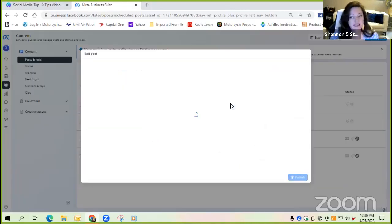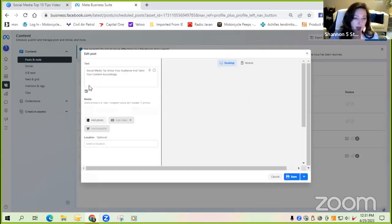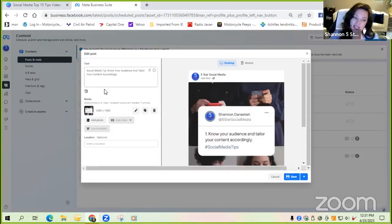It's going to pull it up and allow me to edit the text of the post. I can edit the photo itself. I can add in a location. I can add in hashtags.